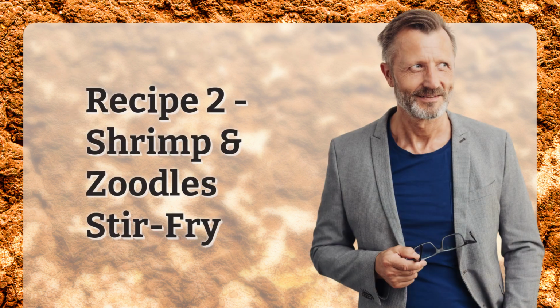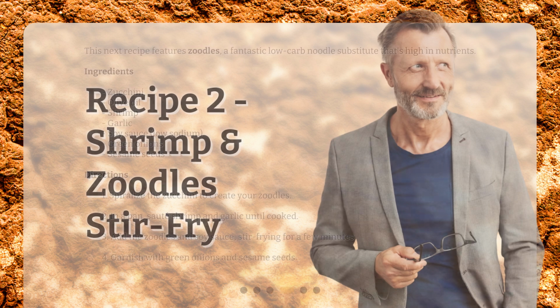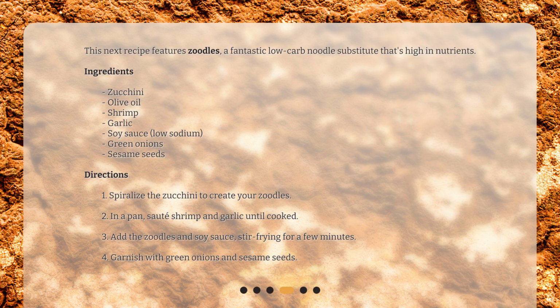Recipe 2: Shrimp and Zoodles stir-fry. This next recipe features Zoodles, a fantastic low-carb noodle substitute that's high in nutrients. Ingredients: zucchini, olive oil, shrimp, garlic, soy sauce, low sodium, green onions, sesame seeds.